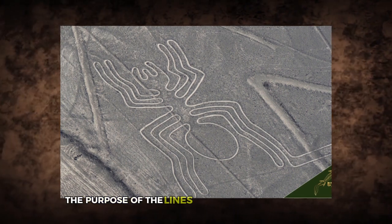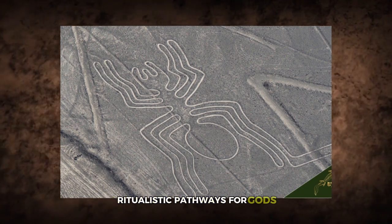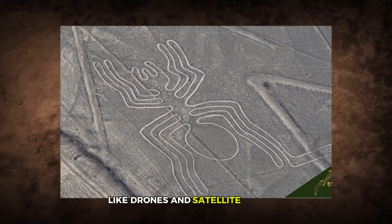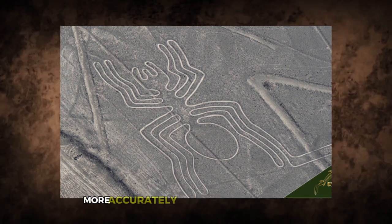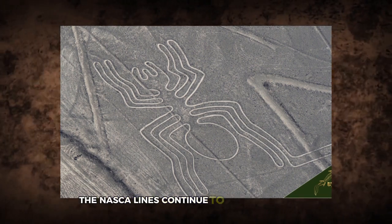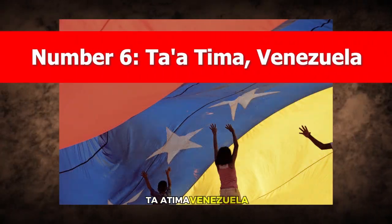The purpose of the lines remains a topic of debate. Were they astronomical calendars, ritualistic pathways for gods, or something else entirely? Advances in technology, like drones and satellite imagery, have allowed researchers to map the geoglyphs more accurately and discover new figures. Despite numerous theories, the Nazca lines continue to baffle scientists and captivate visitors. Number 6. Taima Taima, Venezuela.